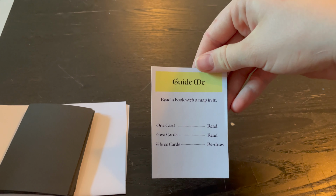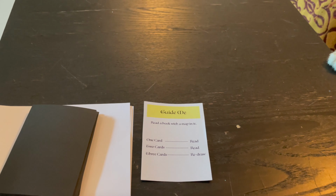The first card of May is Guide Me. Read a book with a map in it. Okay. I think I can do that.